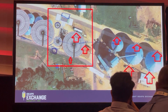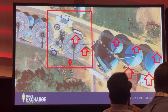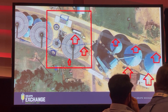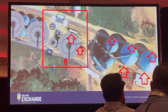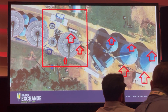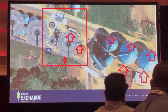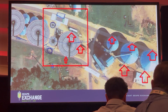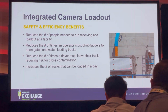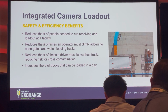Here's a great example of where they did a combination. On the left-hand side there in the red box, we fully automated the receiving system, interfaced with the dryer, to the grain storage. Those different arrows are the different loadout spouts. From the office, they're simply able to select what loadout spout they wanted to come out of, and the camera view for that specific spout and the control of that spout would pop up. Again, very simple overall, but you can see the benefits.